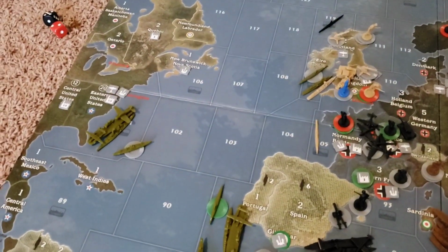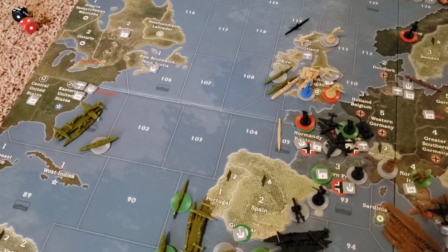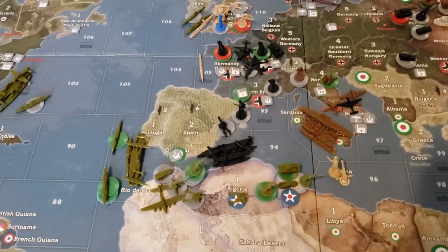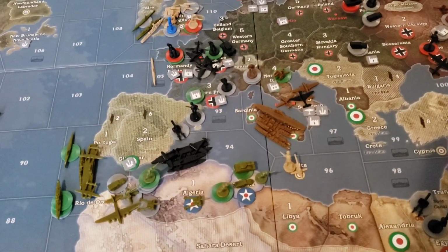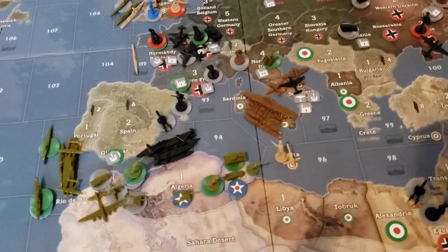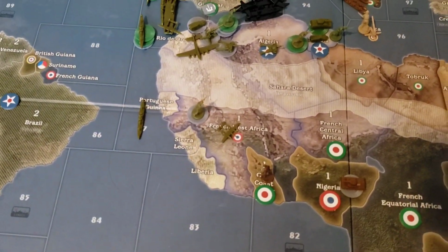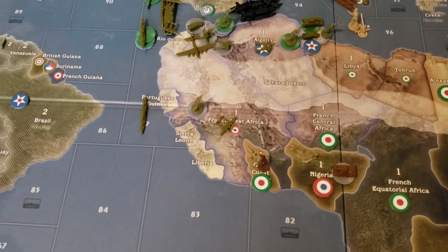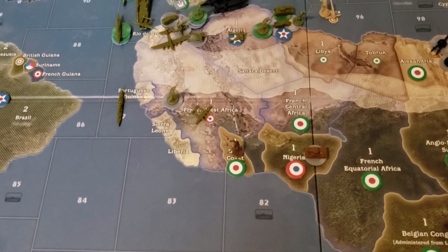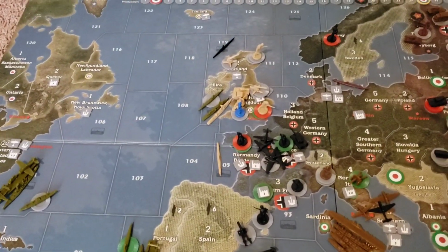The Americans bought a battleship, an aircraft carrier, a fighter, and a tactical, and a transport. Moved everyone to C-Zone 91 into Gibraltar, Morocco rather, and moved some guys up here. They landed in French Africa after taking out an Italian sub or transport in 82. And they also took out a German submarine in C-Zone 109.